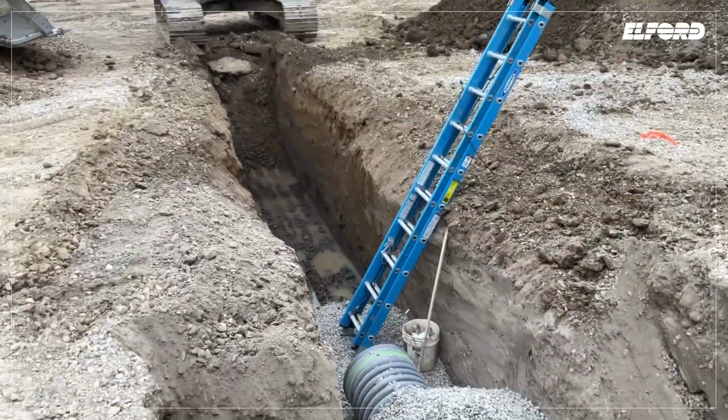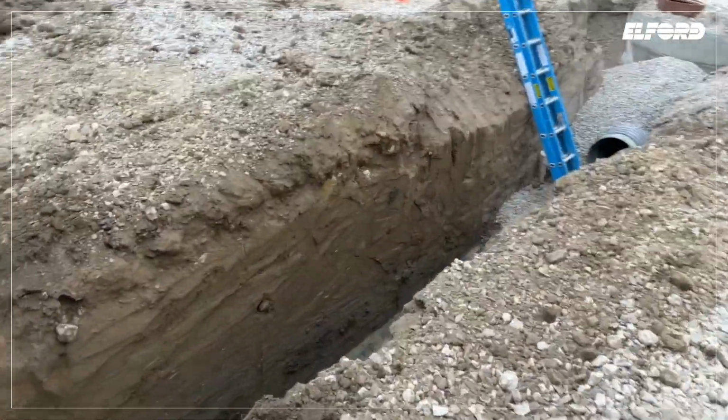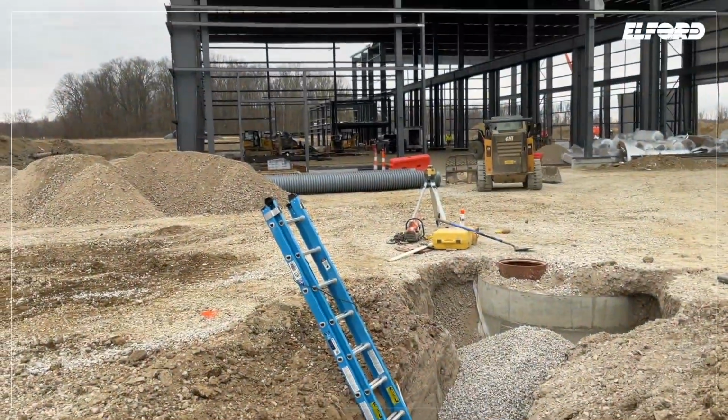Surface encumbrances that are hazardous to employees shall be removed or supported: sidewalks, adjacent structures, utilities, etc. Excavated materials and other objects shall be kept at least 2 feet from the edge of the excavation.